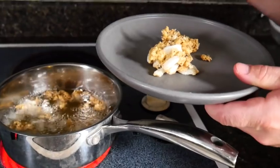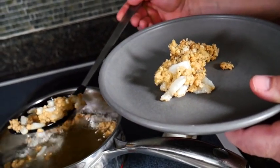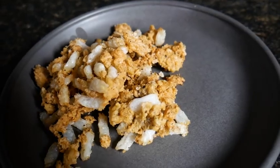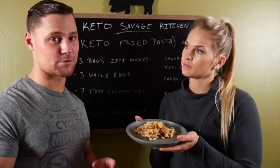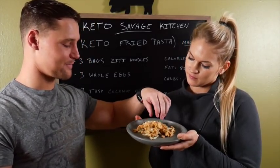Put it on a plate. Boom. We have keto fried pasta. Pasta and pork rinds. This is done, and in hindsight, we probably used more than 3 tablespoons of oil, so you might want to compensate for more oil, but higher fat ratio. Who's going to complain there?